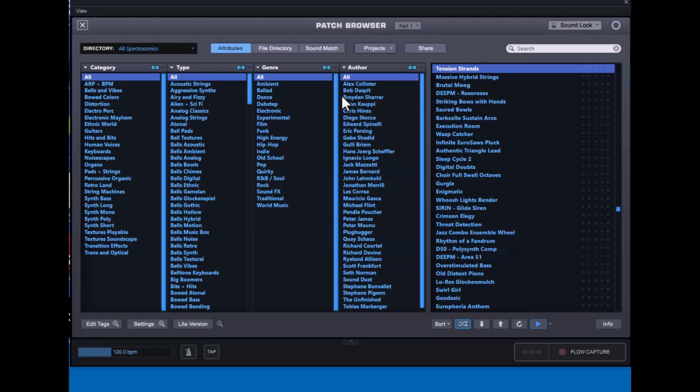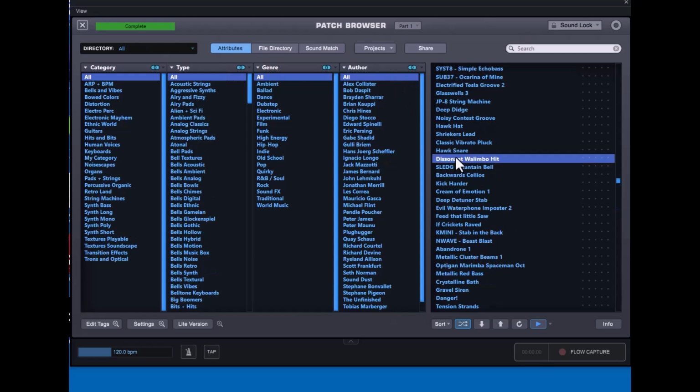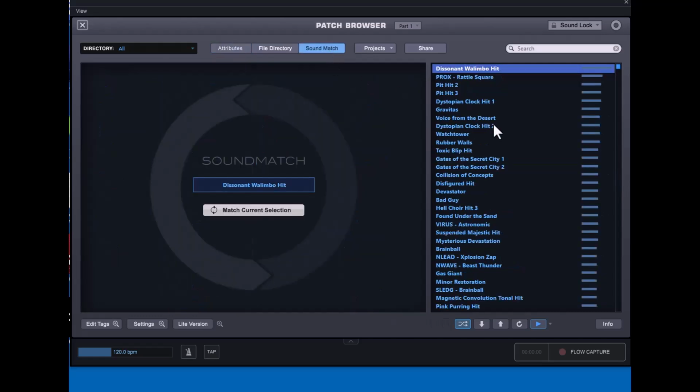This is the main browser, so this shows all the categories and genres and types and all sorts of stuff by which you can select and find presets. But if you select a particular preset and then click on this little sound match button up here, the program will produce a list of sounds it thinks sound like the preset you initially selected. I think this is super useful, super fun, very easy to just find alternative sounds.